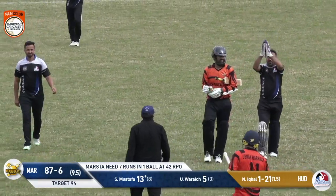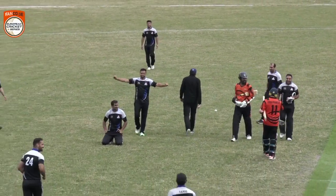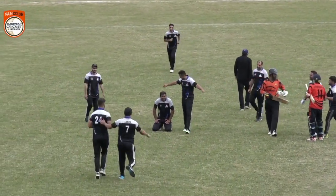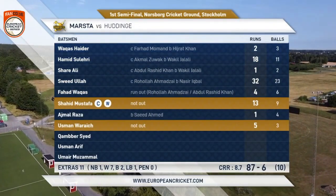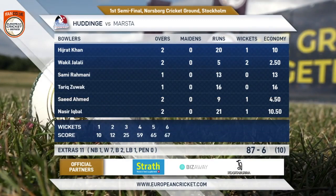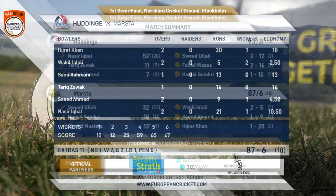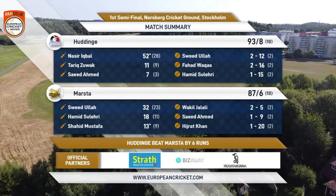Well, credit to Mustafa. He kept his team in the match and he's led them so well during this series. Mashta, they were top of the group, but now they find themselves out in the semi-final stage. And would you believe it, Hedinge, they hold their nerve and they win this one by a very, very tight margin. It's 93 to 87 in the end. 6 runs, the margin.